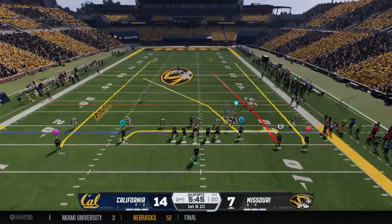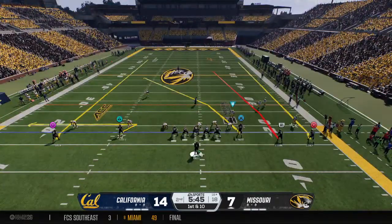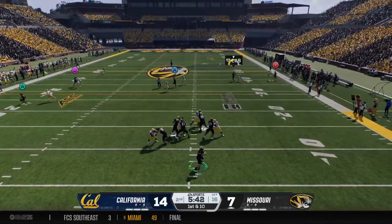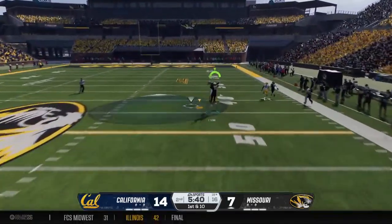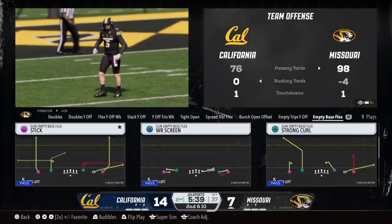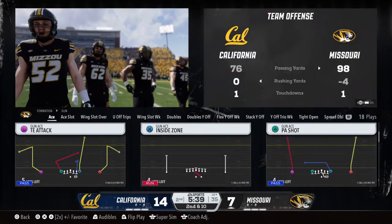Mizzou has it back, the offense coming out on the field. They find themselves trailing by a touchdown and a chance on this drive to even the score. Oh, he's going to try to get it all here. And that'll be incomplete. Man, that would have been a big hitter on first down, but second down's coming up.